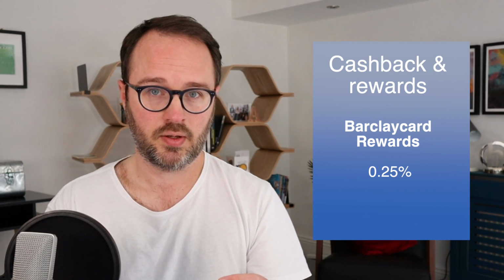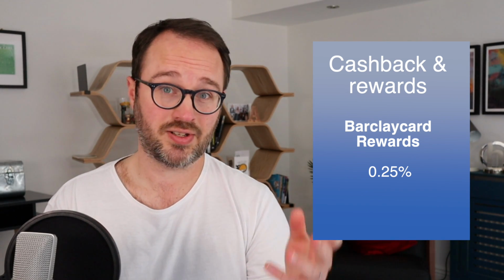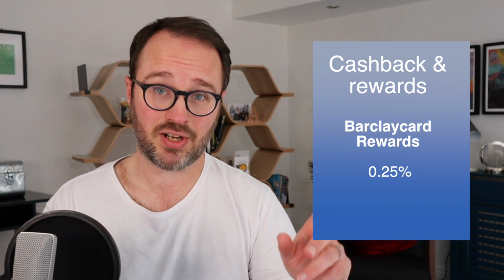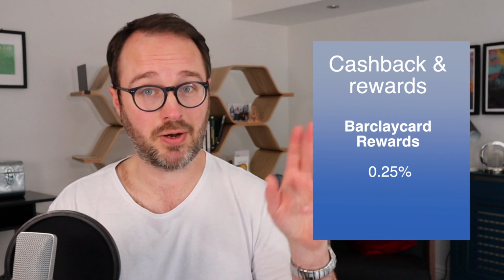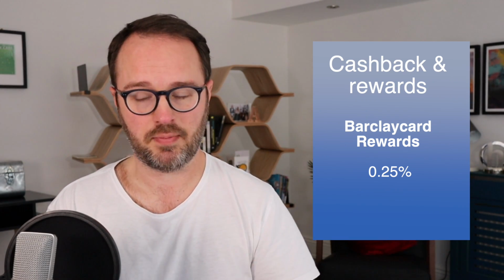Now, these are always backups, as I say, because those American Express cards, they are going to earn you more money, and they are accepted in more and more places. So most of the time, your Amex is going to be fine, but it's handy to have a backup. Let's move this on now to the other sort of benefit you can have.